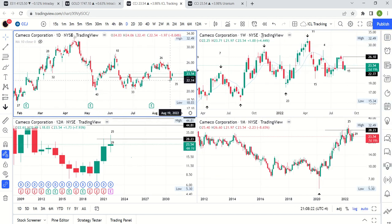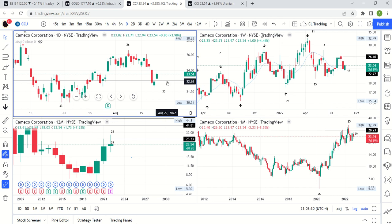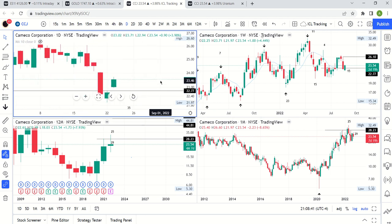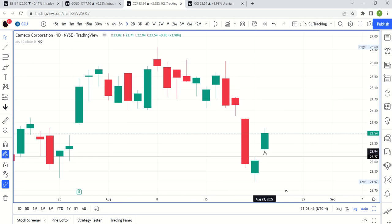And I talked about in my video, I think it was yesterday or the day before, we were setting up for a swing low on account of the way this candle was firing, and I even drew this line here. Like, we needed to move above the high from Monday, which was 22.76. And so we got that and then some. We actually gapped up. If you zoom in here, and this is the CCJ daily chart, you can see we have a gap. Those tend to get filled, so I wouldn't be surprised if we backtest 22.77.